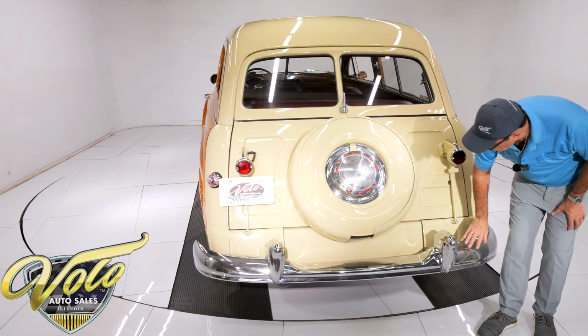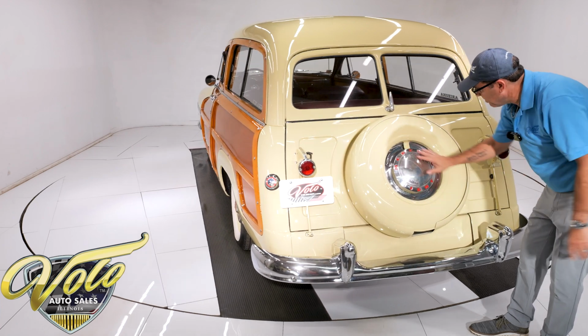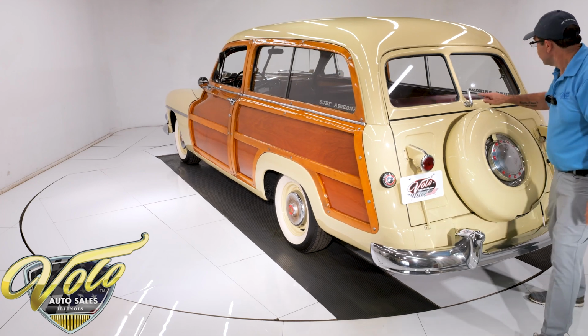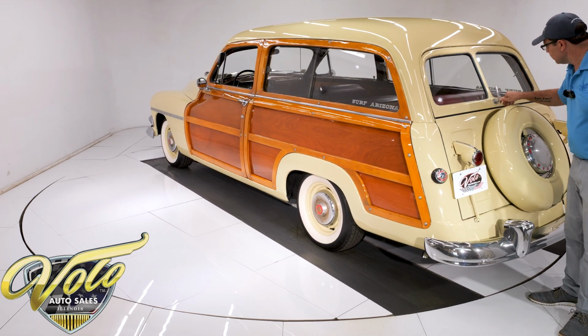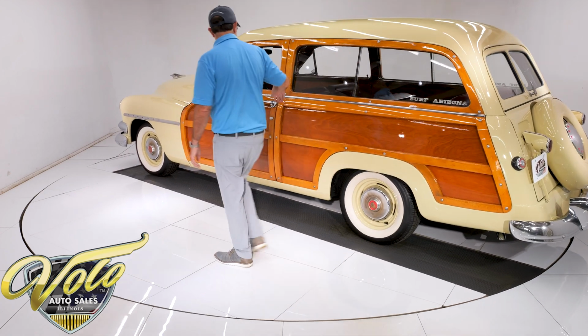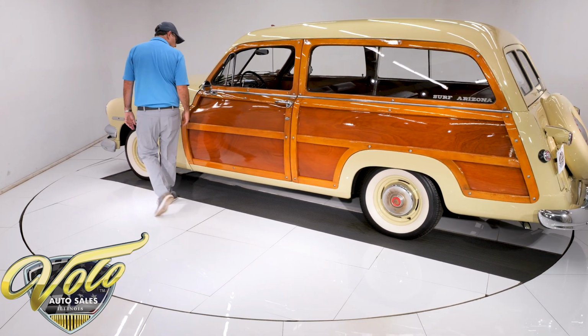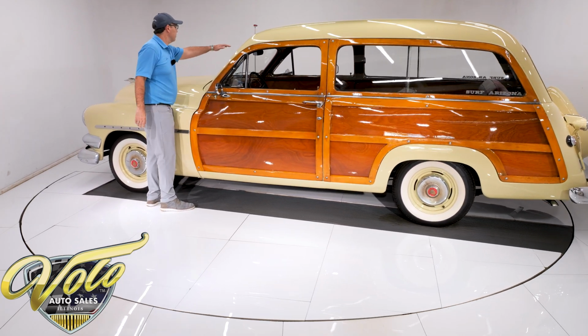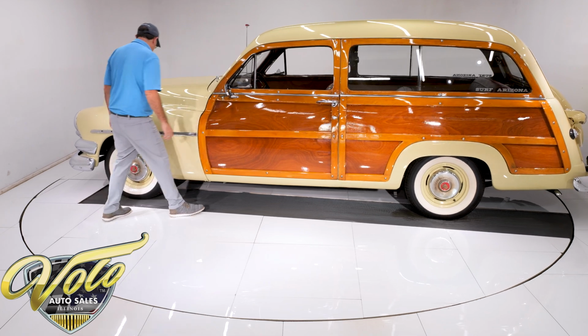Rear bumper looks original. It's got patina, same with the hubcap. It's nice, it's respectable, but it's original. Same thing with the handle. It's a locking handle, but it's original. Glass on this side's the same. Door handle looks good. Mirror looks nice. Got a real faint wiper mark on the windshield.